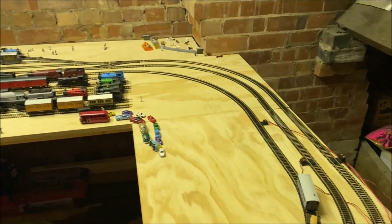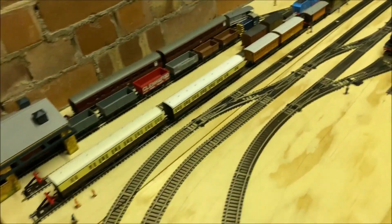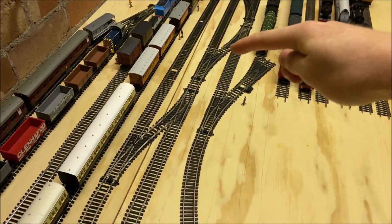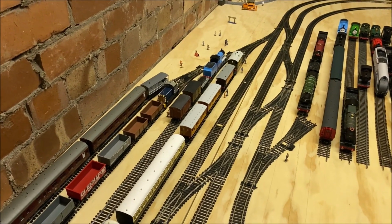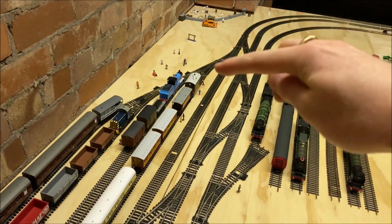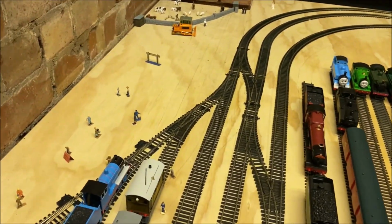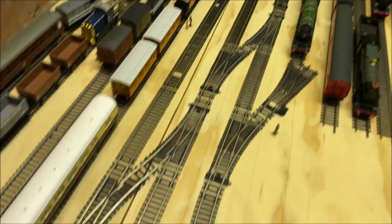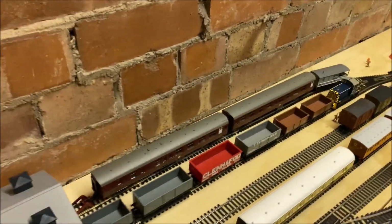And as well as the third line, I've really moved things around a little. If you come over here, I've not only got points going that way like I did before, but now I've got them going that way as well. So it won't matter which way my engine's coming from now. I can just do that or that without having to reverse. I did have to move those points back there in order to make room for it all. Being able to fit it all on and shorten the sidings a little bit, I can still fit plenty.